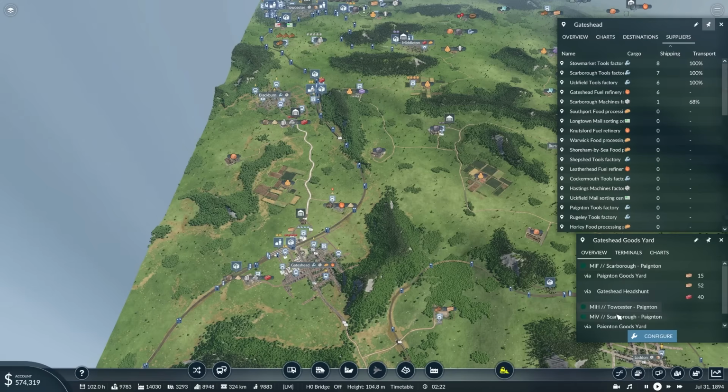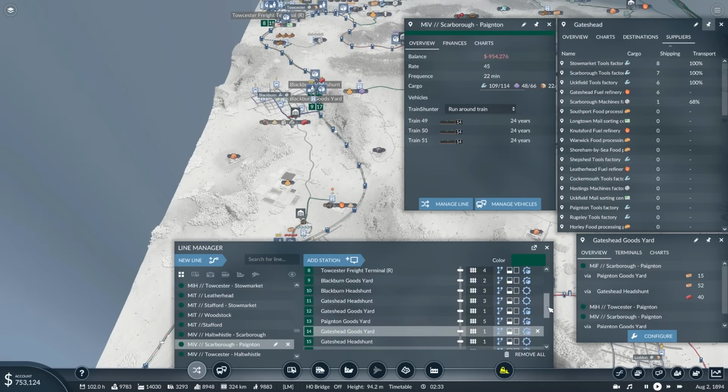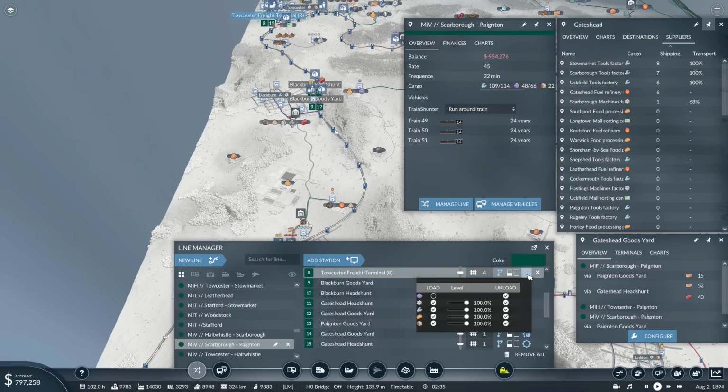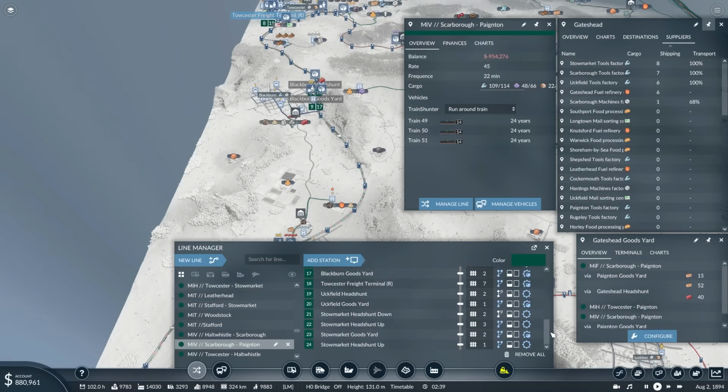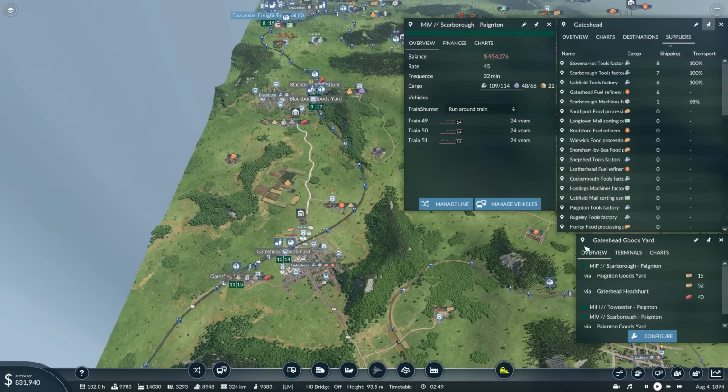One thing I'm not a fan of is reconfiguring lines once I've already done them, because I spend so long trying to get it right the first time. So you are now unloading food, and up here at Toaster you are loading food. What about this version of Toaster? Yeah, this one you don't need to load food. I'm sure it'll come in handy at some point, but right now you don't need to.